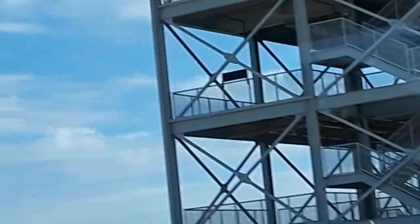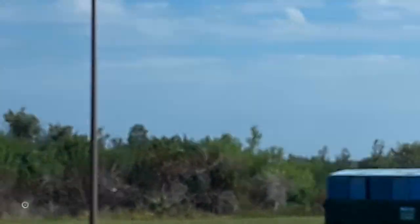Straight ahead of us, ladies and gentlemen, is Launch Pad 39A. 39A is the original Apollo launch pad. Every man that ever walked on the moon, they left from this launch pad right here. 82 shuttle missions left from this launch pad, with Atlantis being the last space shuttle that launched into space. It left from right here.